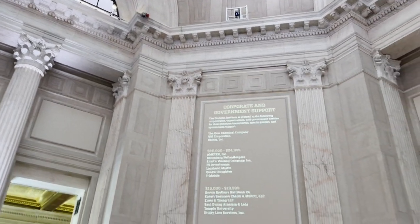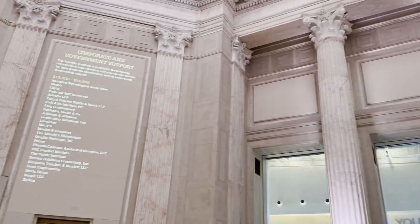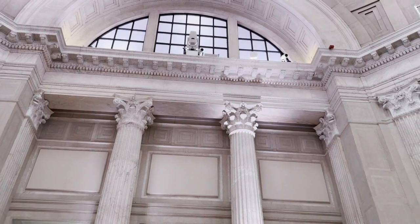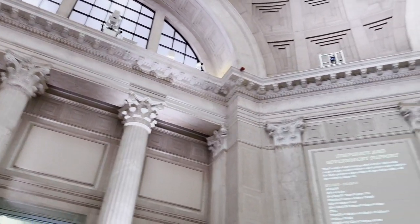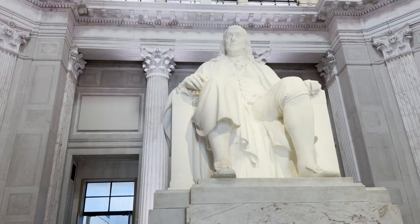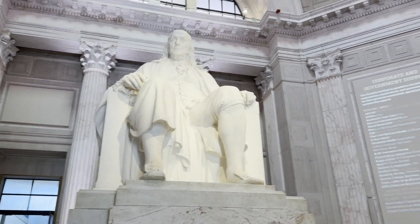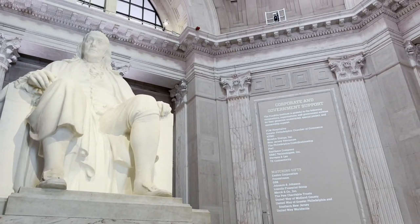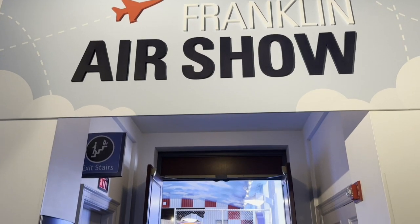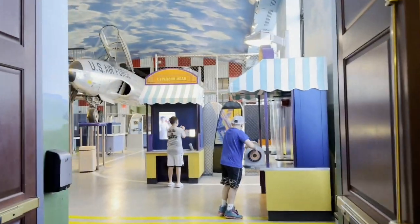So on the side, that's what you're gonna see. The ramp is over here. And that, Franklin. So we're here now in the Franklin Air Show. What's it like?